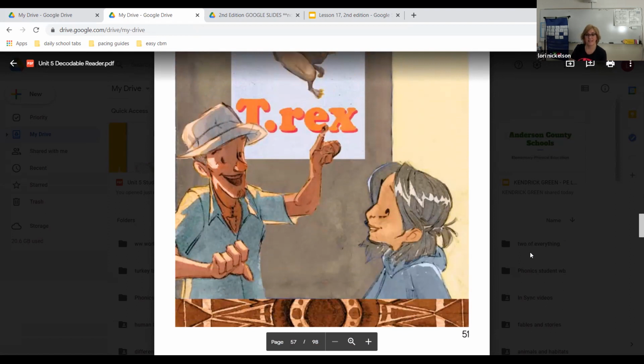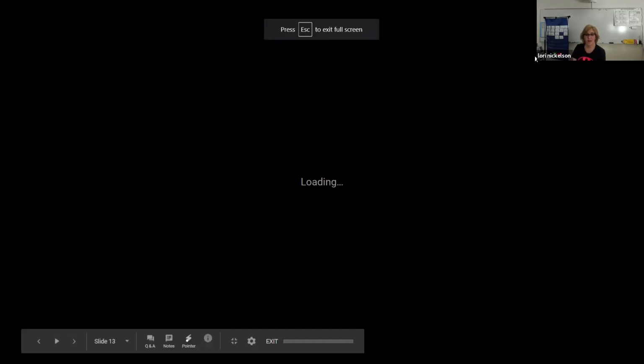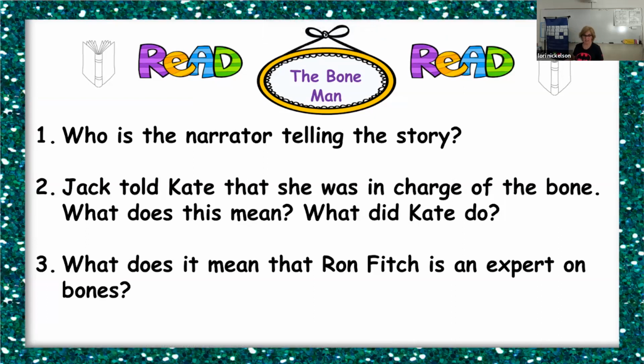All right, so let's go back into our slides. All right, so who is the narrator telling this story? It's Kate, isn't it? Yeah. Jack told Kate that she was in charge of the bone. What does that mean? That means she has to look after it, right? So what did Kate do?